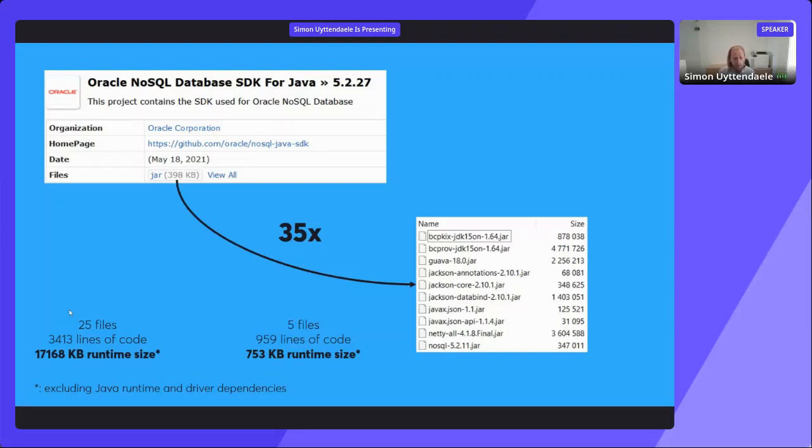And now, the total runtime size, the thing you need to make it run, has decreased by more than 2,000%. It is starting faster, it has a smaller footprint, but most of all, for the people that have to maintain it, it's much easier for them to do it in a proper way. And that's the objective that we want to achieve.